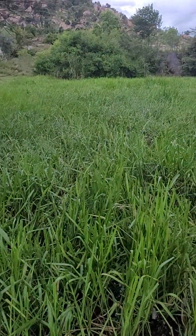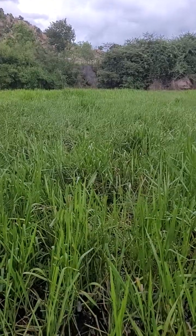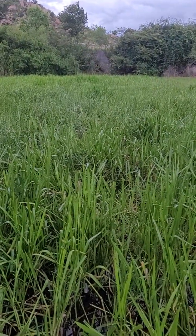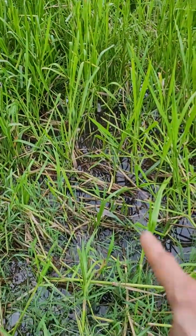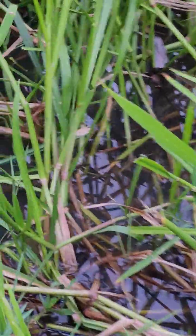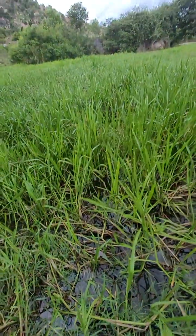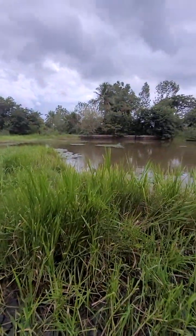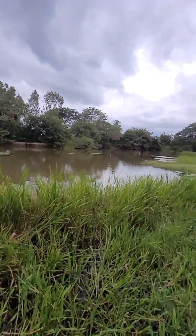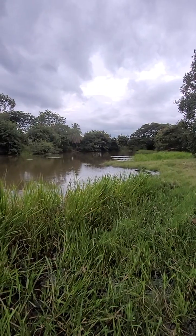This is a good habitat for certain types of fish which don't like fast flowing waters and like a lot of green foliage and all. They occur in these kinds of places. Then further up, the tank is there. And then it overflows from there and starts into the cultivated areas.